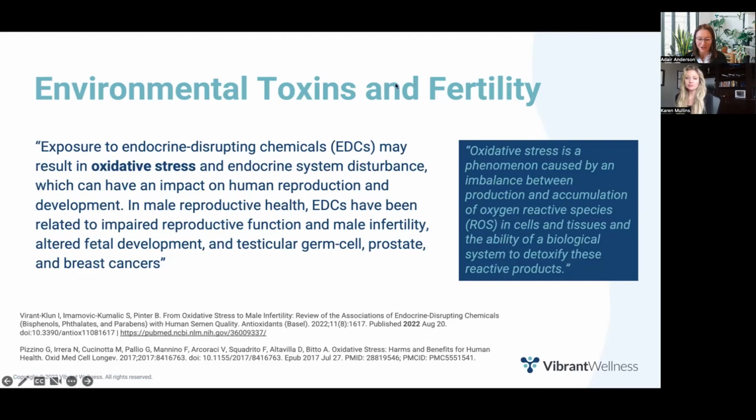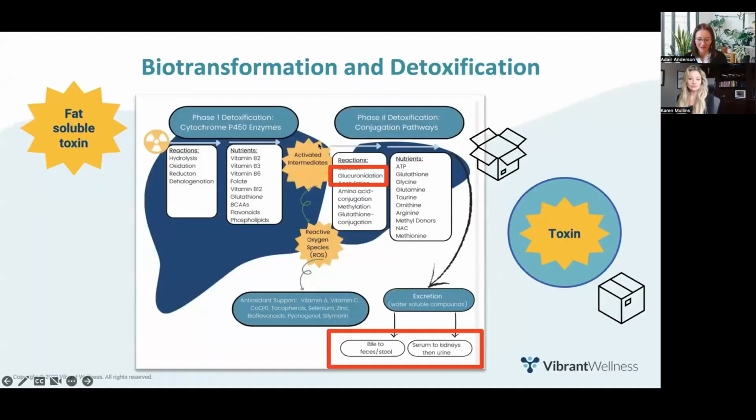Actually, let me go back to a different slide that I think will help emphasize this. So here we are. Certainly when we're eating, it's creating these reactive oxygen species, and the body makes enough glutathione and all these antioxidant supports to help prevent that from damaging your liver, damaging your cells.